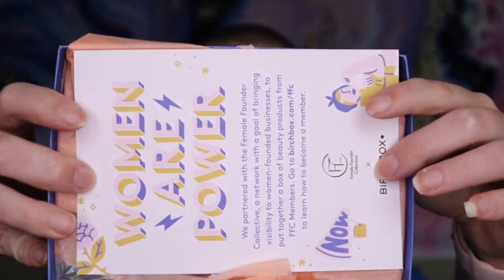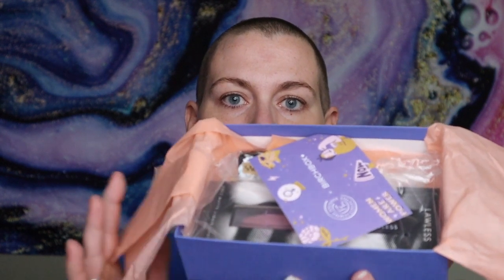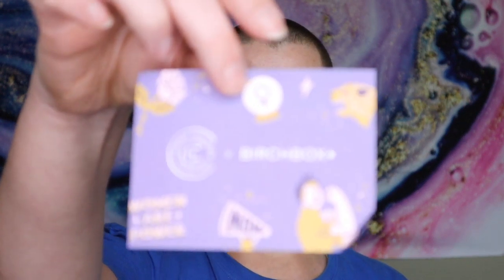It's cute. I like blue, purple, those colors. So I remember I got the theme women power or something like that. Everything in here is from women-owned companies. So it comes with a card. It's got the listing of all of the different items in here. So let's dig in. I like the tissue paper. That's a nice touch.